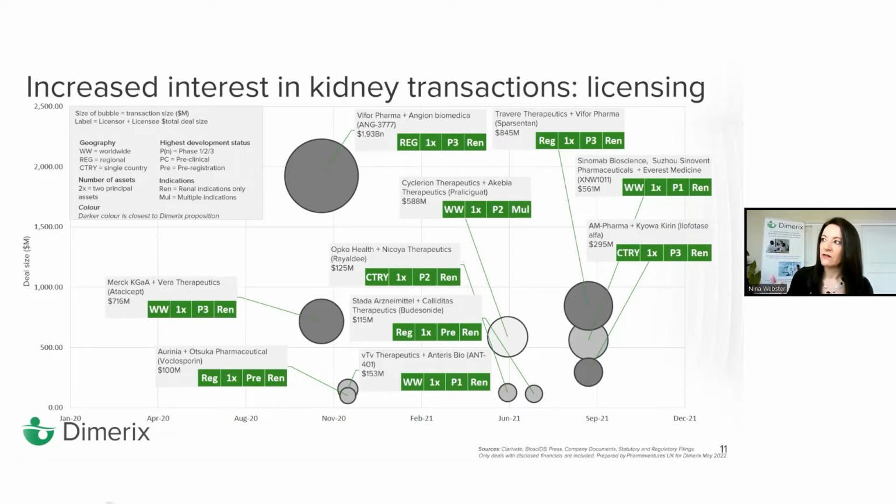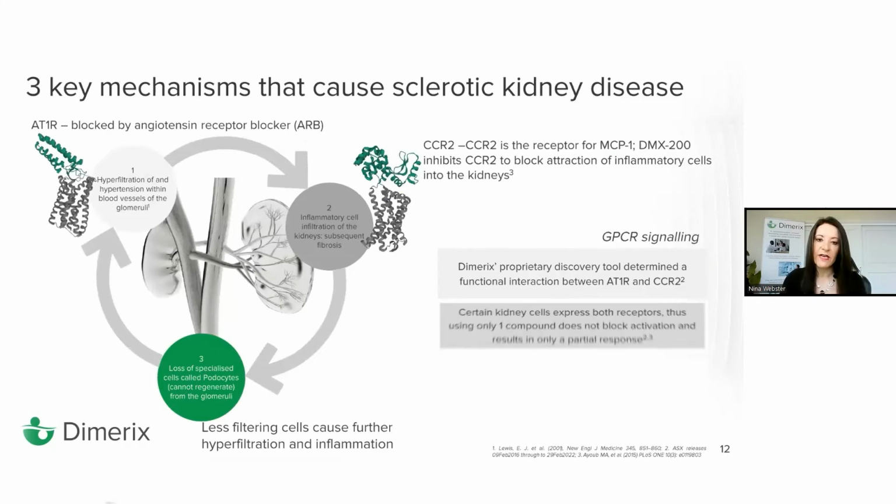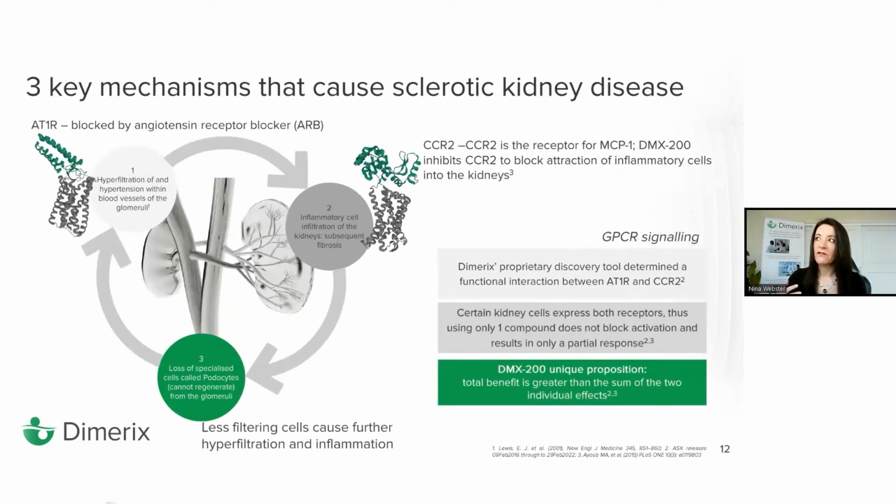So whether it's the green boxes you're looking at there, regional, whether it's phase 1, 2, or 3, whether it's renal or multiple. So darker the circle, it's a phase 3 study in renal, very close to the proposition for Dimerix. Now, touching on really briefly how this works, 3 key mechanisms in sclerotic kidney disease.